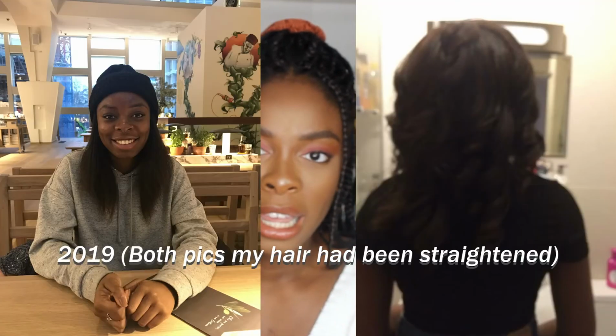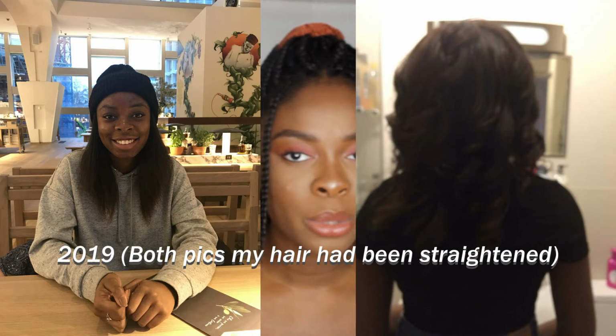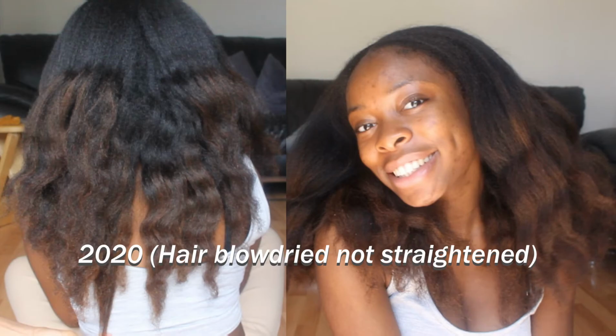I'll again put pictures of my hair last year and my hair this year so you guys can see the difference. Obviously it's not exact photos, because one photo will be when my hair was straightened and one was when I blow dried it just before putting in this style, but you guys will be able to see the difference in my hair.